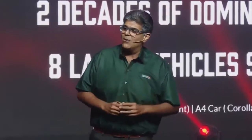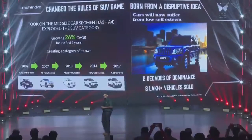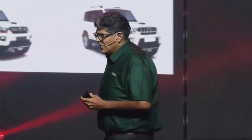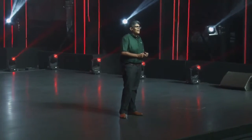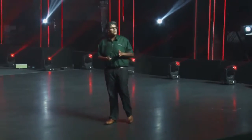We said, let's go out there and take on the mid-size car segment. And that's what we did with the launch of the Scorpio. Has had a phenomenal run. Numbers speak for themselves over a period of time. And as you can see, over the 2-decade period, we've sold over 8 lakh vehicles and have very happy customers and a brand which is iconic. So now, let's cut to 20 years later.